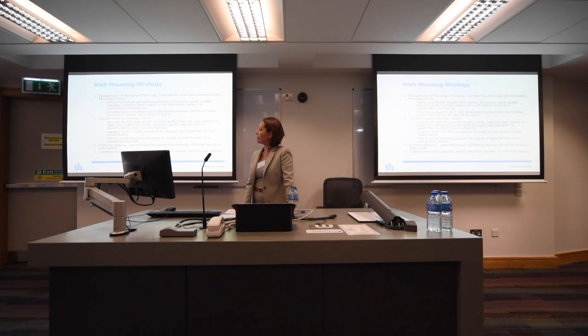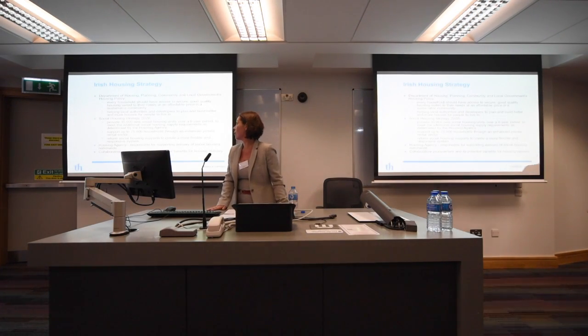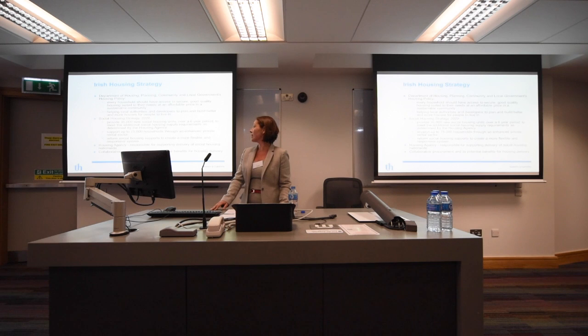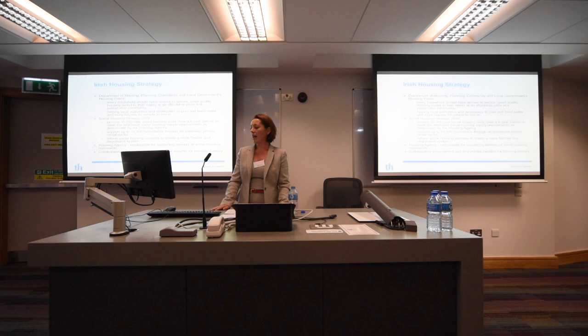You've then got the Social Housing Strategy 2020, which aims to provide 35,000 new social housing units over a 6-year period to meet the additional social housing supply requirements as determined by the Housing Agency, to support up to 75,000 households through an enhanced private rental sector, and to reform social housing support to create a more flexible and a more responsive system. And as you're all aware, the Housing Agency are responsible for supporting the delivery of that social housing nationwide.